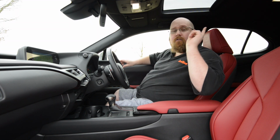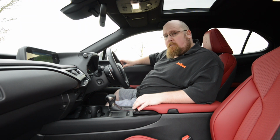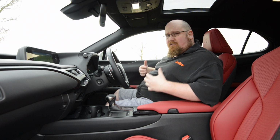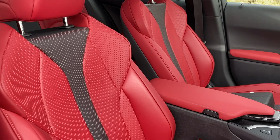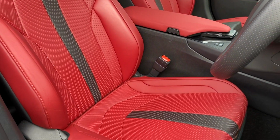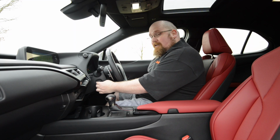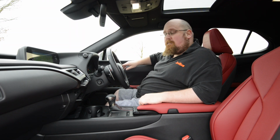And if you click up in the top right hand corner, you can watch my review of the Audi Q3 Sportback. But once you're sat in these seats, you find that they are incredibly comfortable, easily holding a big bear like me in place, and there is plenty of adjustment because they're electrically adjustable on this F Sport trim, and even the steering has got electric adjustment as well, and that's something you don't see in this segment.